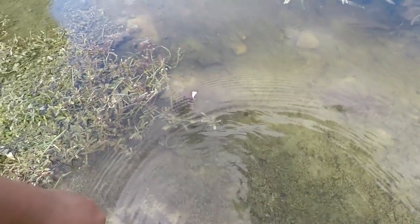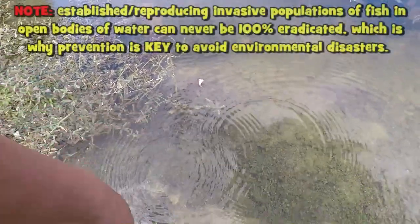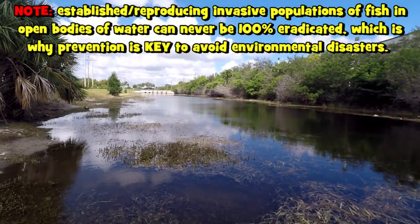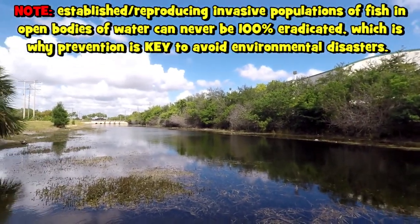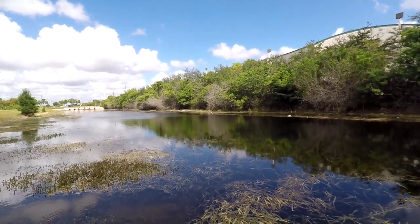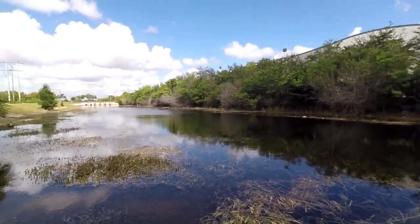There he goes. And by the way, the only reason I'm releasing these fellas here is because they already have an established population in this watershed, which is an open body of water. But that doesn't mean, what I'm trying to say is prevention is still key. Don't let other invasive species in the future go out there in the wild.